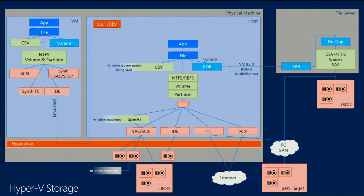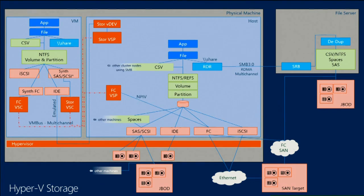Emulation implies that every time a storage I/O comes to that drive, it falls down to the hypervisor, and the hypervisor then sends it to the store VDev and the store VSP. The synthetic devices, on the other hand, have components called VSC and VSP. The VSC lives in the virtual machine. The VSP lives on the host. And notice I've introduced yet another component called the VM bus. It's a high-speed interconnect between the virtual machine and the host that enables us to bypass the hypervisor when we are transferring large amounts of data.